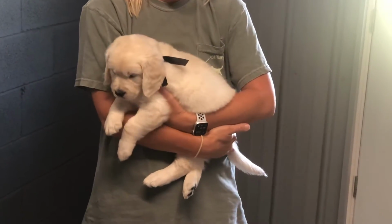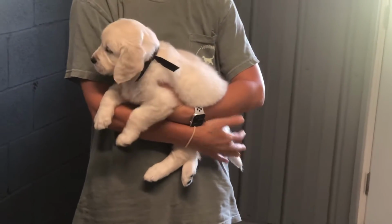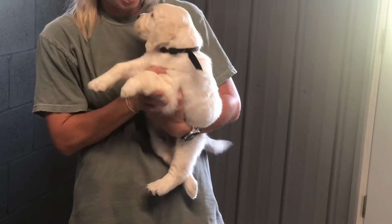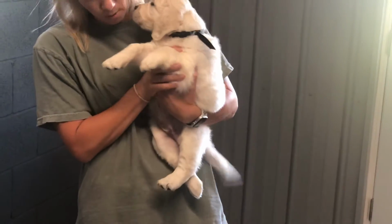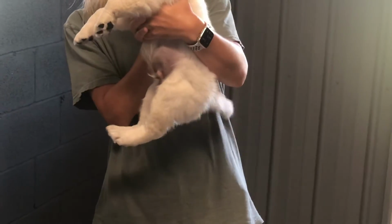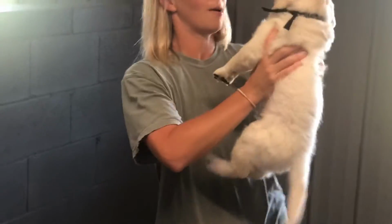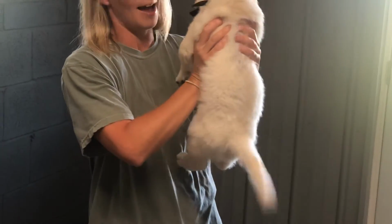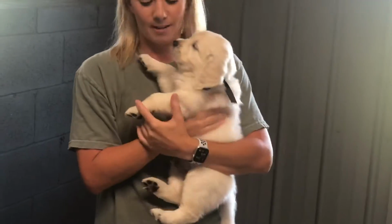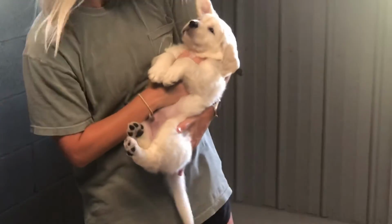Mr. Black is now 8.6 pounds. He's not our biggest guy, but pretty close. Loves attention. Joe, is your tail wagging? You want to show me your tail wag? My tail wags all the time. Maybe if you hold me the right way, it'll just wag and wag and wag. You just love to be held. Look at this face.